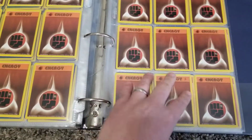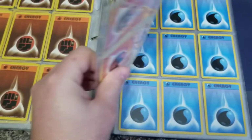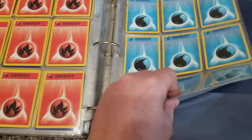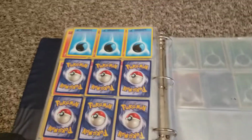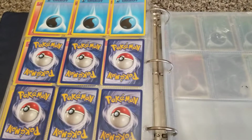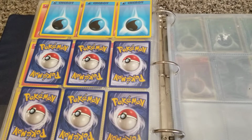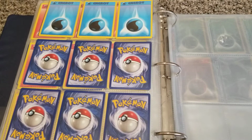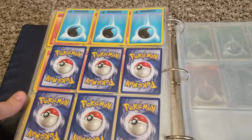I don't know why I never played these cards. I just never got around to it. So that is my Pokemon card collection. Probably worth a decent amount of money, but these have a definite nostalgia value for me. I'm watching the shows, playing the games, so I just wanted to share this with you guys.